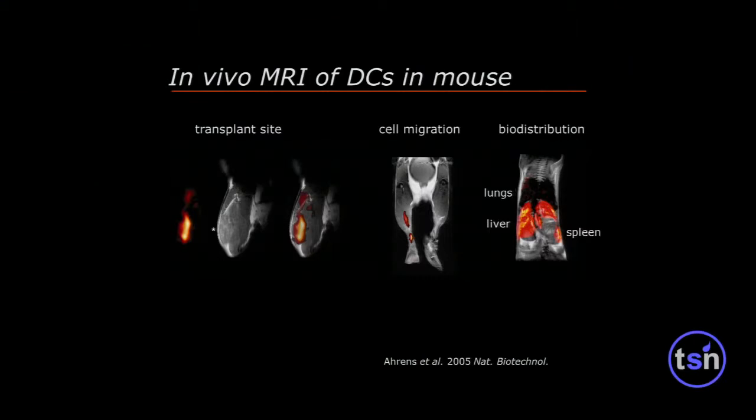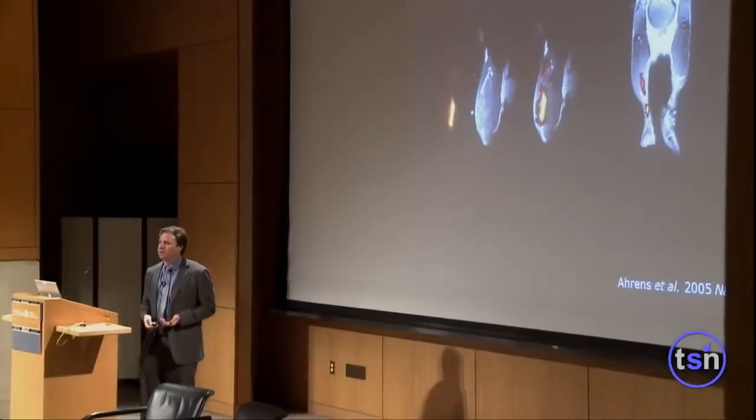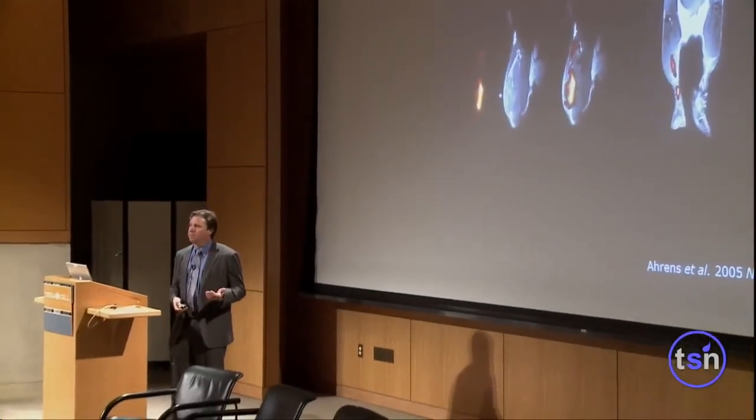You can look at cell migration. Inject the dendritic cells in a foot pad. They migrate up to the popliteal lymph node, or the knee. You can monitor this in real time. You can also look at the biodistribution with no a priori knowledge about where the cells go. You can inject the cells and then see where the hot spots reside. And this is done without pre-scans, and the signal you get out from the fluorine is independent of the background tissue it resides in.